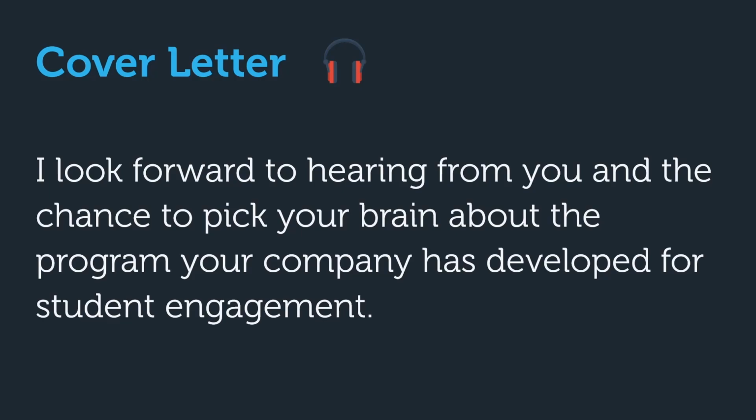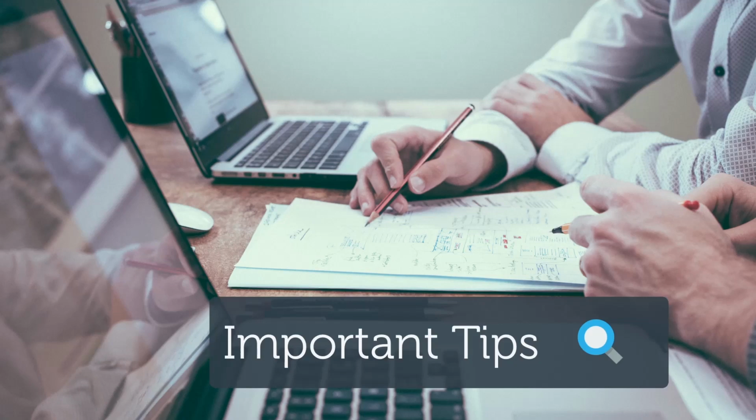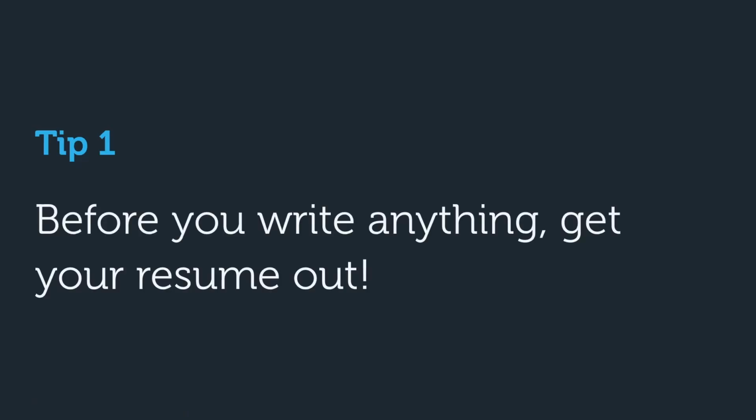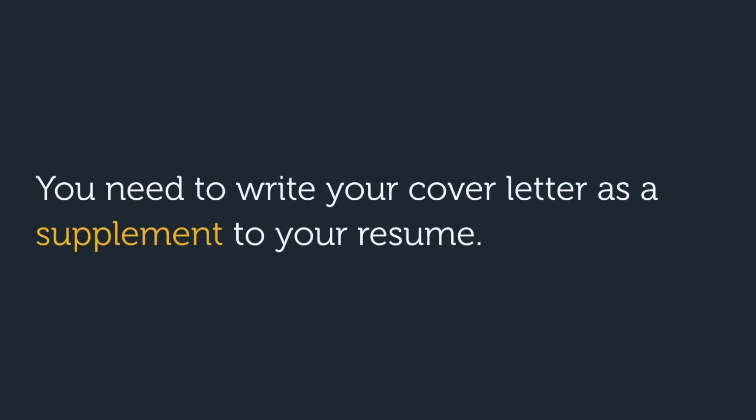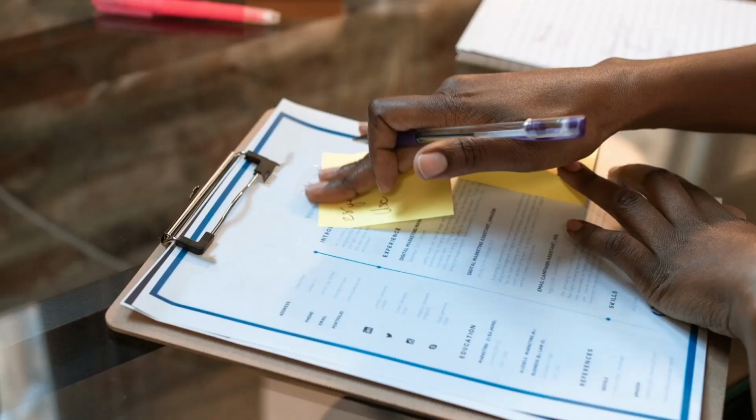Alrighty, let's break this cover letter down and touch on a few important tips. Tip number 1. Before you write anything, get your resume out. You need to write your cover letter as a supplement, meaning an additional part that provides support to your resume. This will be your chance to expand on details you couldn't explain in your resume, get a little more personal, and highlight the most relevant things you want the potential employer to know about you.